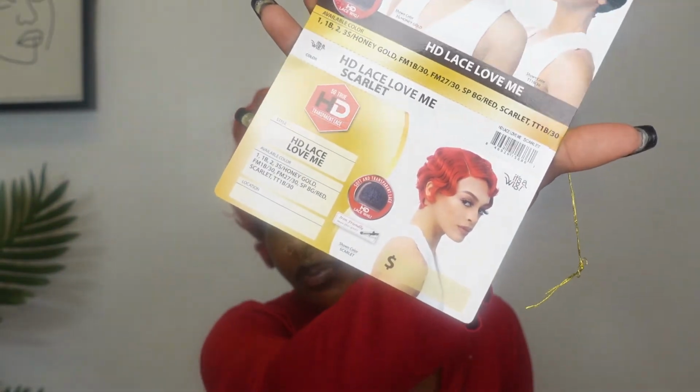I don't know if y'all can see it, but it's a stock card, and the color is, oh wait, I lied. First of all, the way they have the stock card is weird, but I guess the style name is Love Me, and then the color is Scarlet. So yeah, she is an HD lace wig, pixie cut style, but you can't see the part, so it's contradicting itself. It's giving us flapper girl, you know what I'm saying? I definitely combed it out because it was looking scary.